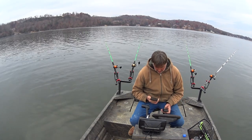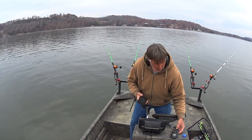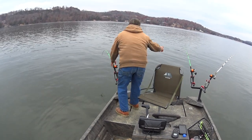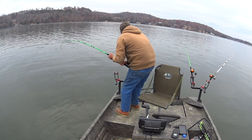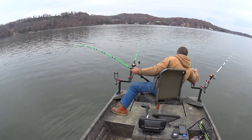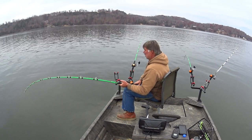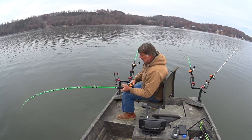Actually deeper there. We got something going on. That looks like a flathead. I got those hung up right there. I was moving farther into this hole and slowly trolling through there and looked behind me and the rod was bent. This is definitely a flathead.